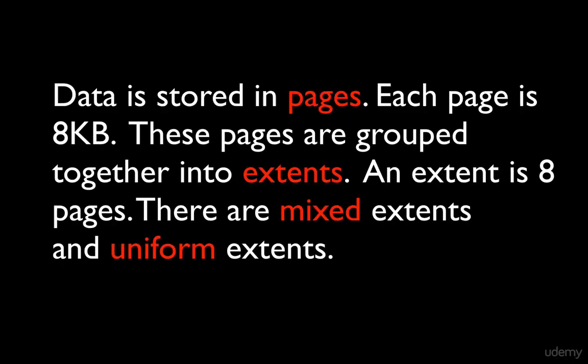Let's tackle the first question you'll often see when it comes to data storage, and that is, how is data stored in SQL Server? So here's our answer. Data is stored in pages. Each page is 8 KB. These pages are grouped together into extents. Now, an extent is simply 8 contiguous pages, or 64 KB. An extent is 8 pages. There are mixed extents and there are uniform extents.